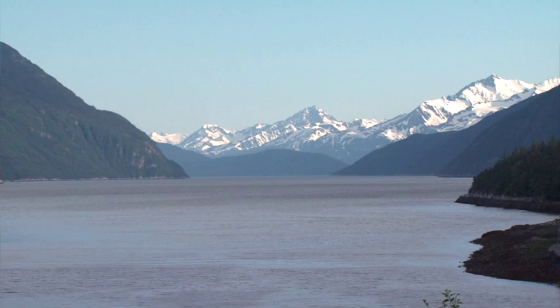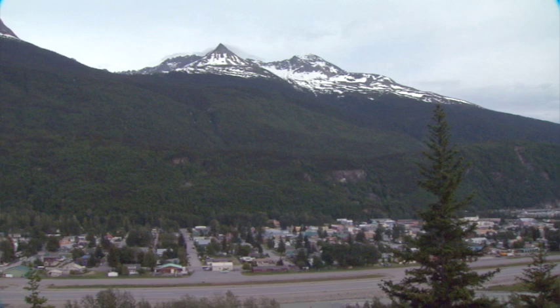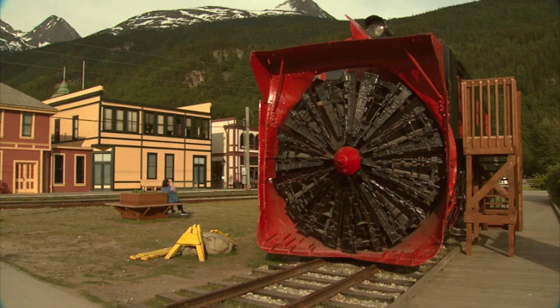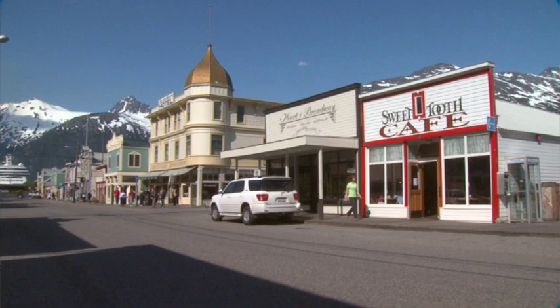Our visit begins in the southeastern community of Skagway. Downtown Skagway is a National Historic District and has changed little from the Gold Rush days. The buildings have been carefully restored, and the town is full of old-time charm.